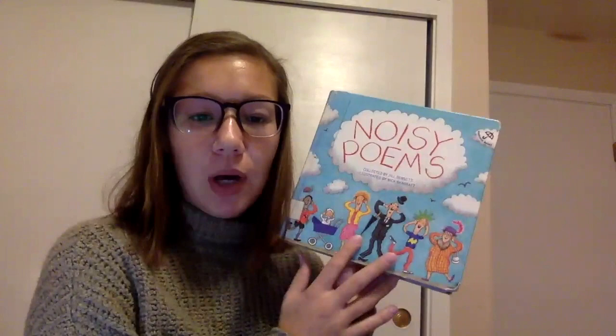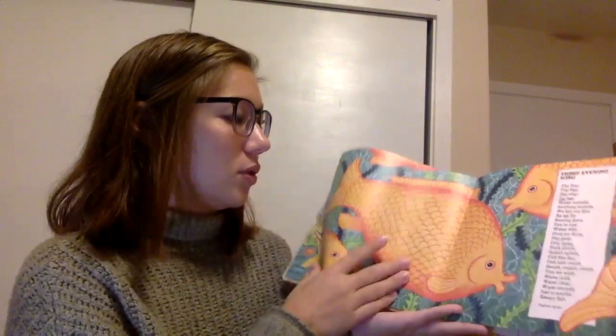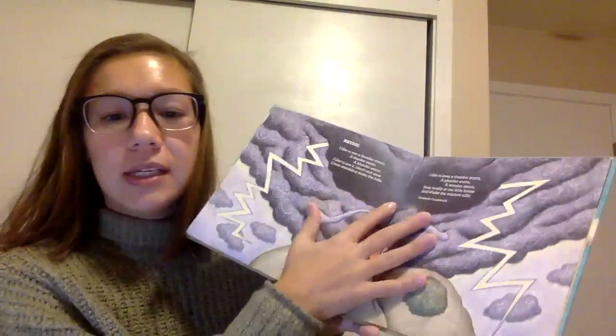So I'm going to read another book that falls under the rhyme category. This book is called Noisy Poems. It is collected by Jill Bennett and illustrated by Nick Schrapp. This book is really unique because all of the different pages have a different poem on them with a different topic. So this book really stood out to me when I was trying to find books to read to you guys. The poem that I picked out to read to you guys is called Rhyme, believe it or not, and that's the topic I'm reading on. I'm going to read this to you guys real quick. This is all the poem is, just on this page.